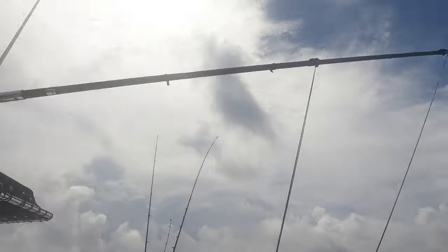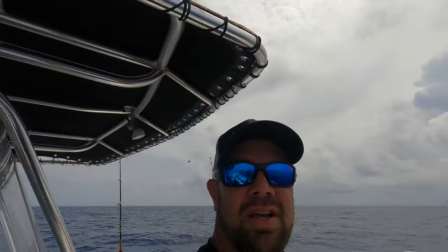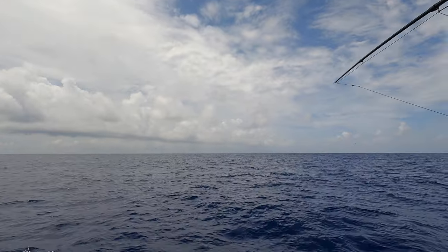All right, we found some birds. We're going to get ready to throw the baits out. So we're on them birds. We got to capitalize on this because you can see behind me, we have a bunch of storms heading our way. We don't have long before we got to get in. So we're going to try to capitalize on this pack of birds right here. I don't see any fish yet.